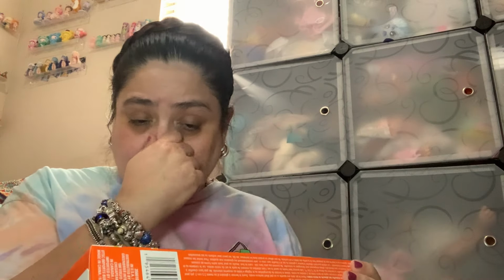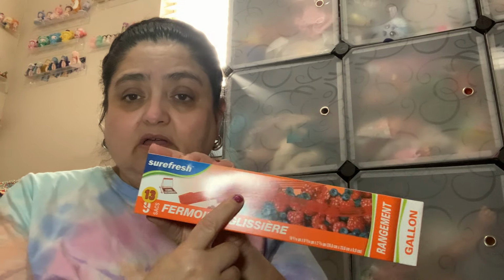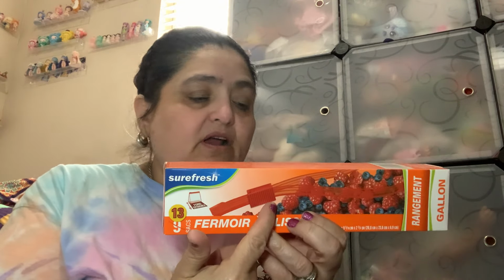And I got something so interesting that everybody's going to love to see. I got Ziplocs. I really like it because you get 13 gallon Ziplocs for $1.25, and they're the ones with the little zipper. I like these better than the plain ones. These that have the zipper, I love them. My husband loves them too. He always tells me, get the zipper ones. So I got the zipper, 13 of them.